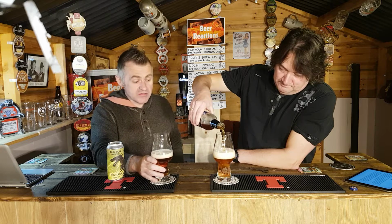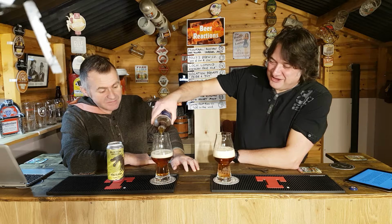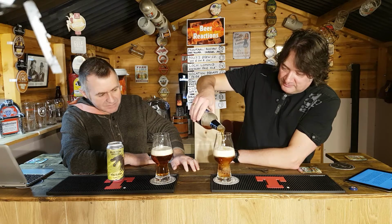I'm going to put it back down there just in case there's any left in that bottle. I wouldn't want to miss out. You don't want to miss your fair share of the beer. That is very copper in colour, isn't it?